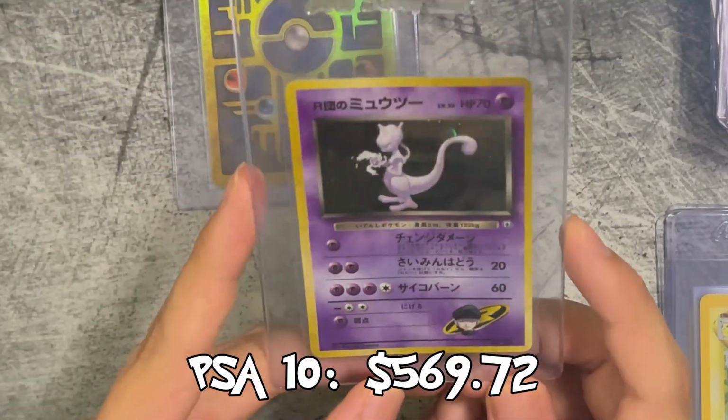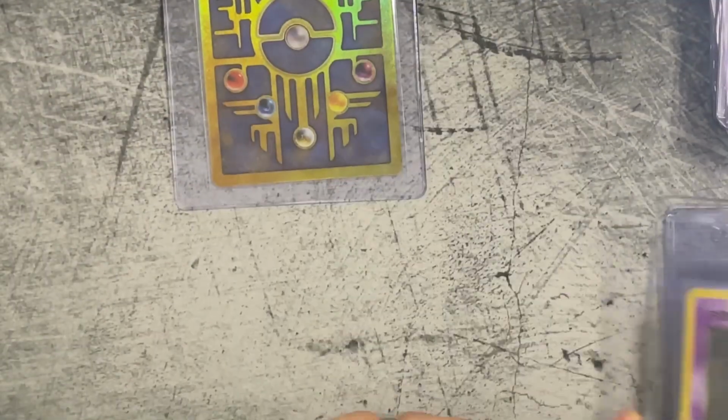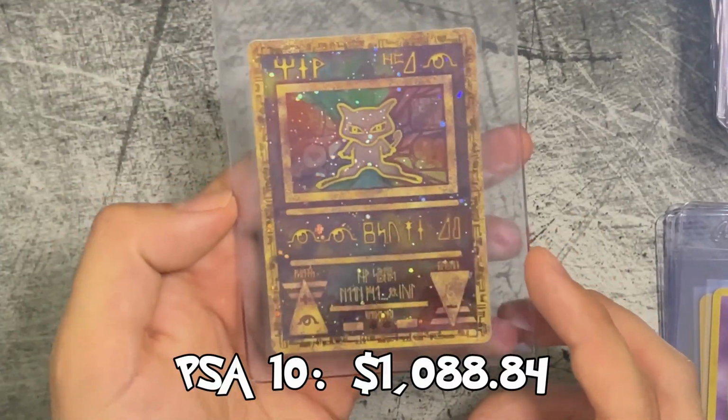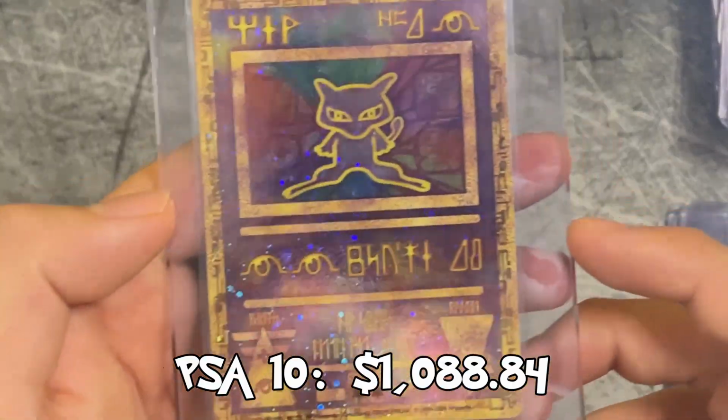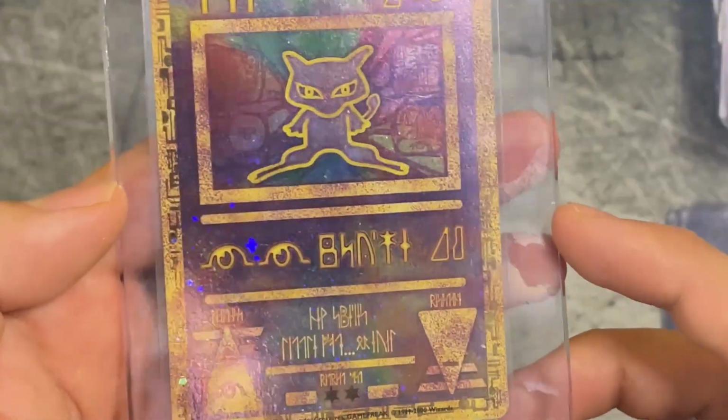I obviously love a good Mewtwo card in this Rockets Mewtwo from our Japanese set. And finally, bread and butter, that ancient Mew from the movie. Now, I believe this is the US version. It does have that Wizards promo down in the bottom, so this is not some of those initial Japanese sets.